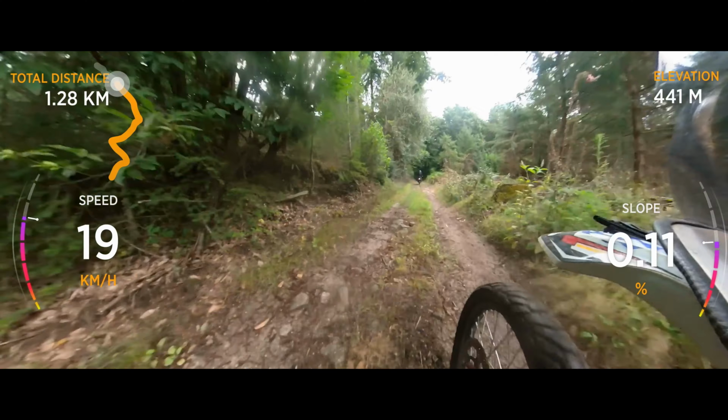A quick conversation with Richard to explain my delay. Falls are a part of any rider's experience, even Richard's. Anyway, enough time has been wasted, so we need to get on with our ride. These forest trails are easy going compared to the stony single track we travelled earlier.